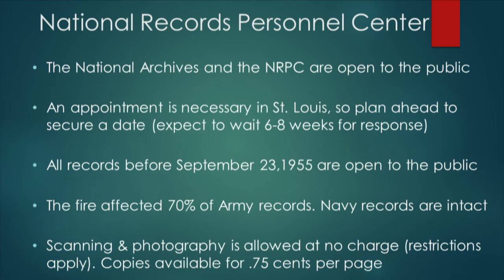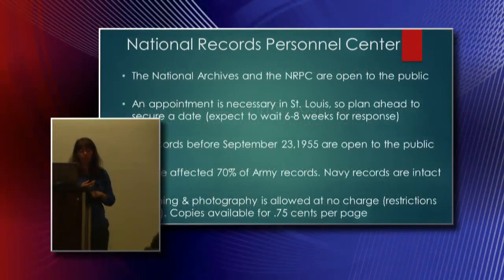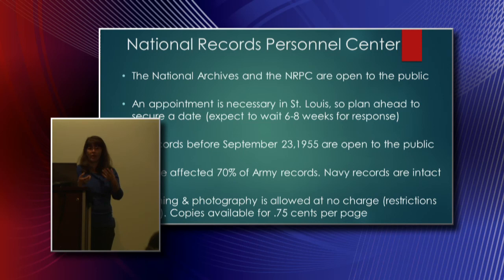So if you have a serviceman or servicewoman in your family who served and were discharged from the U.S. government, Army, Navy, Marines, whatever it happens to be, the cutoff date for those records would be today in 1955. So if they were in the Korean War and they were discharged September 22nd, 1955, they're now accessible to the public and you can go down and view these records. You do not have to be next of kin. You can go down and view these records because they are considered archival. They are no longer private.